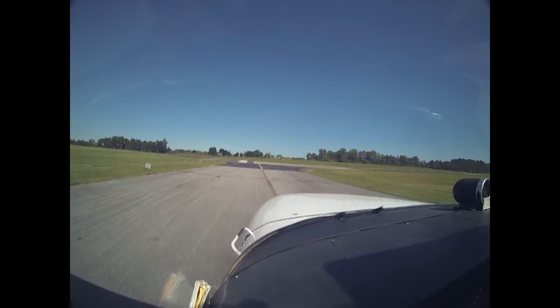What we're looking for here is no more than 125 drop and a gap of no more than 50. Carb heat. Good. Amp meter's good. Oil pressure's good. Temperature's not got up to speed just yet. Fuel is full and suction is good.